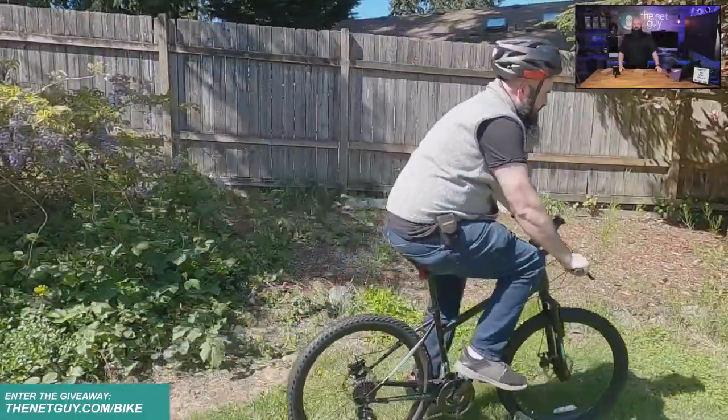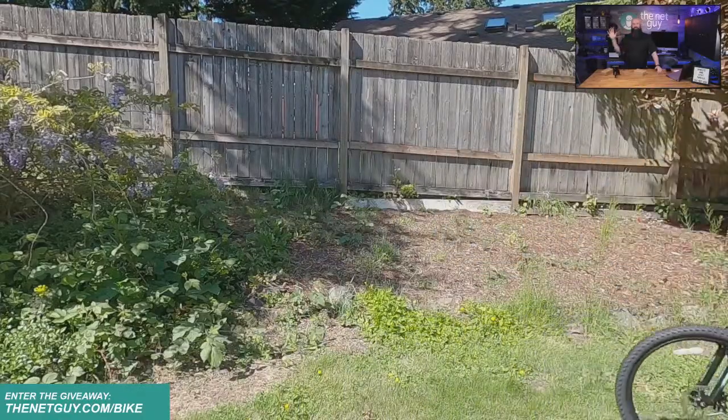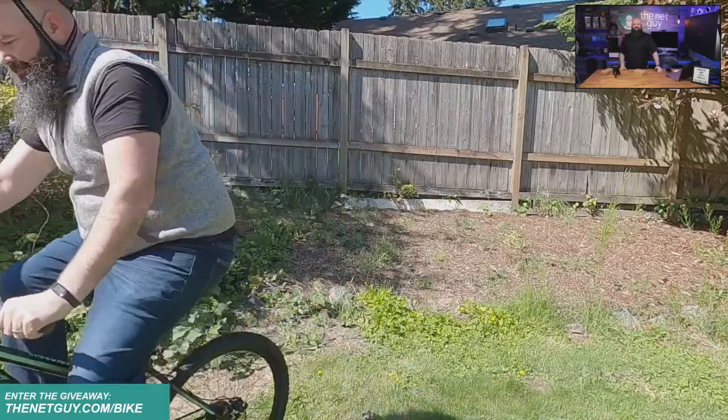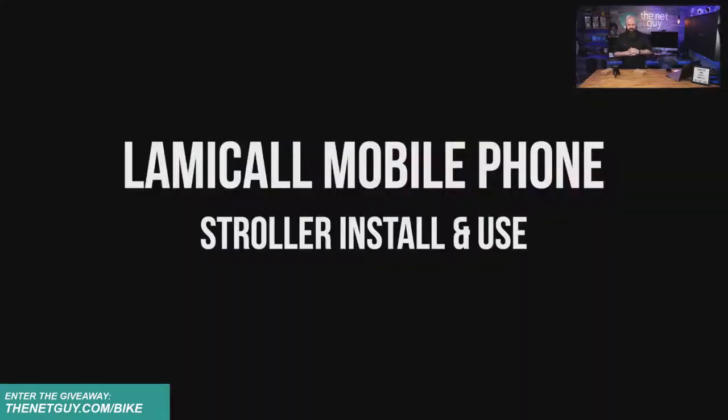Here is me just riding around, and I'm using all the safety devices that one would need, as you can see. I didn't ride their bike too much because I'm probably over the weight limit for it.